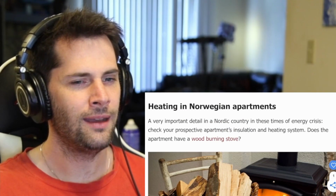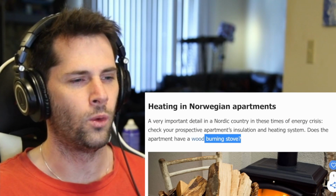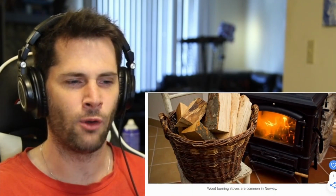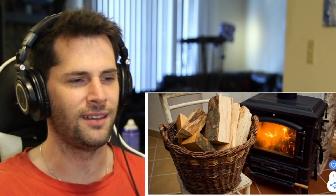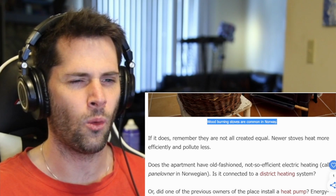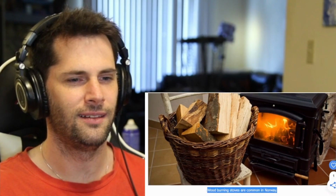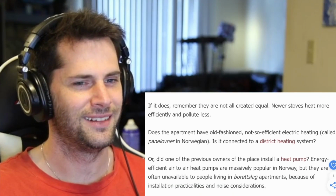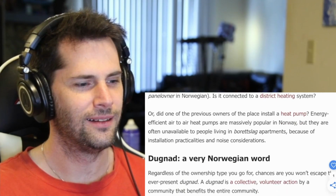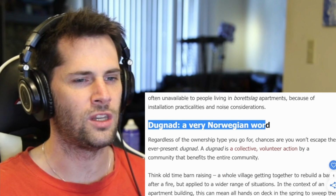So in Norway, if there's an energy crisis, you can use a wood-burning stove. Is that normal? Is it commonplace to have a wood-burning stove to heat the house? Wood-burning stoves are common in Norway. Really? I've never even seen this in real life. Wow. Interesting.